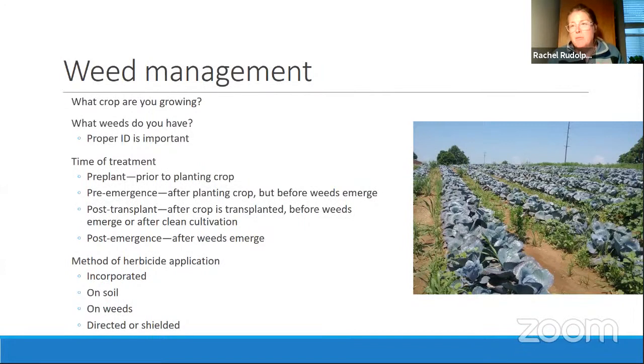So ideally you would think about this before planting, but if you are in this situation, like this grower, this would be post-emergence, after weeds emerge. There's pre-plant, which is prior to planting the crop. There's pre-emergence, which is after planting the crop, but before weeds emerge. There's post-transplant, which is after the crop is transplanted, but before the weeds emerge, or you just cultivated the field, right? So those terms are very important when selecting an herbicide, and they are in the table, and they describe how the herbicide can be used.